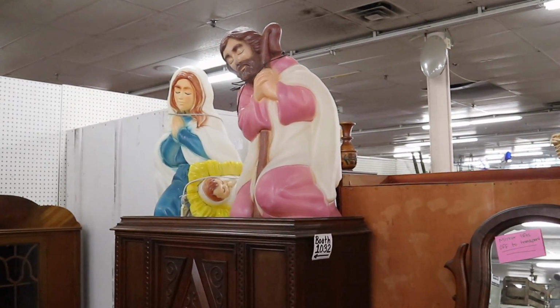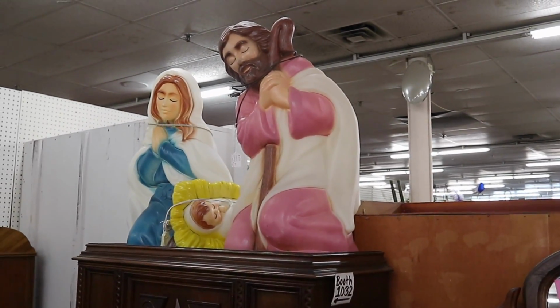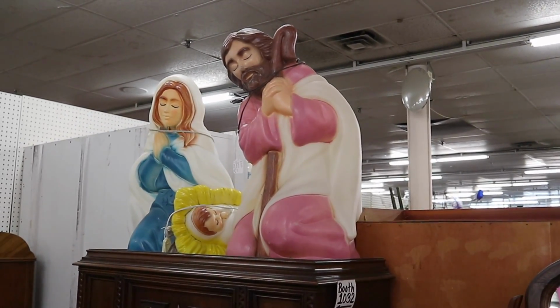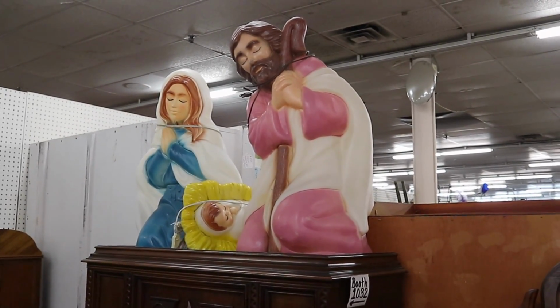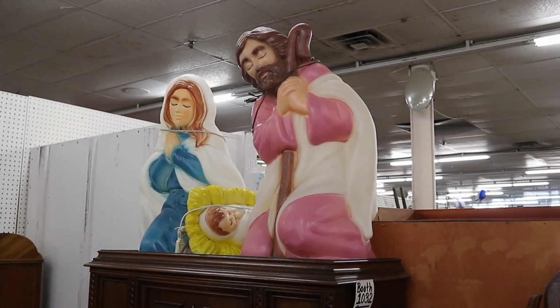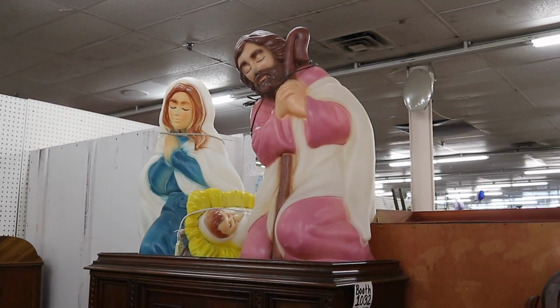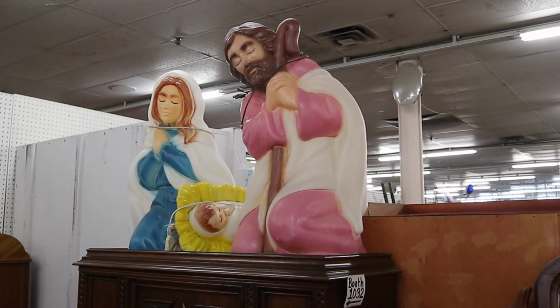Here is a nativity set in a blow mold, priced at $115. The colors are strong and the baby Jesus is there. For some reason, those get stolen a lot. It seems like a very wrong thing to do. If you're going to steal something, you're going to steal the baby Jesus out of a nativity set? Well, anyhow, it is priced at $115. That's about the right price for what it is.